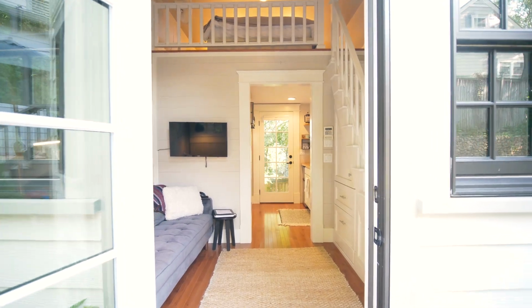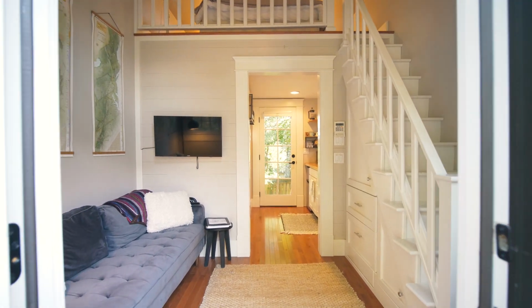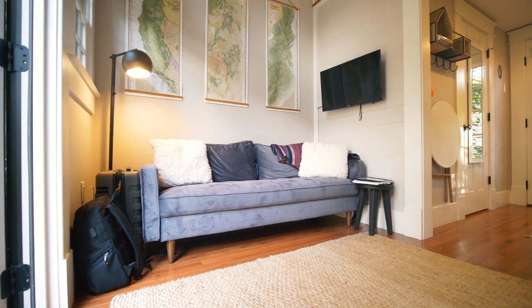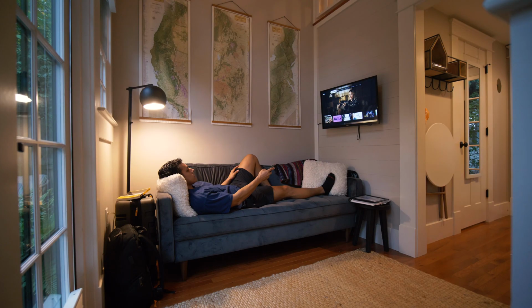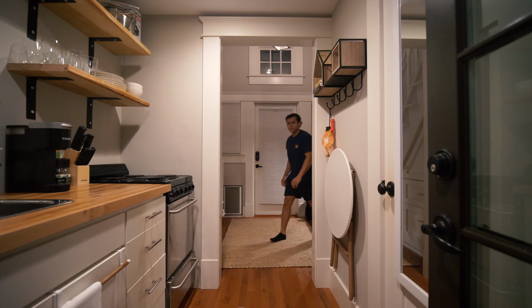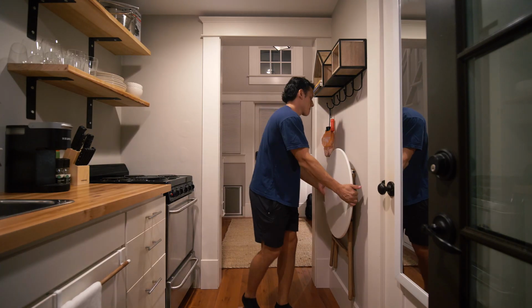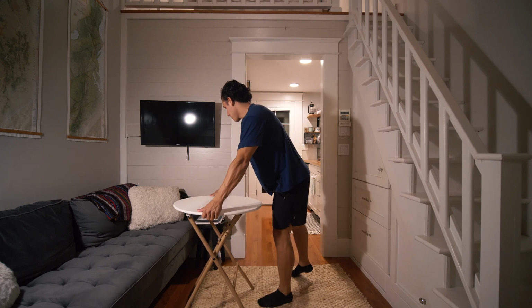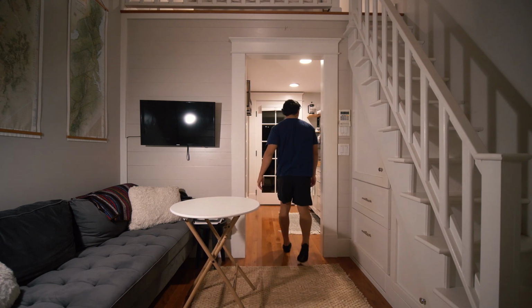So when you first walk in, the first thing you'll see on the left-hand side is this little living room area. We have this cute 2-person couch with a mounted TV on that side, which you can use to watch Netflix, Hulu, whatever you guys want. It's just a cozy spot to lay down, read a book, have a bit of a nap, watch TV, or even have your meals here. They do have this folding table on the wall right in the kitchen, so you just unhook that and bring that out and set that down in front of the couch.